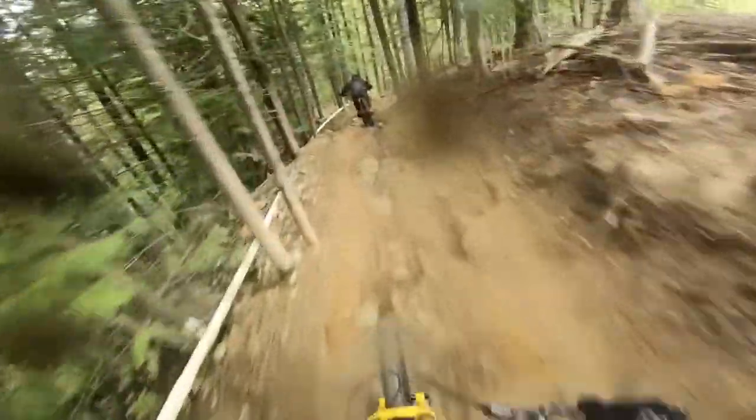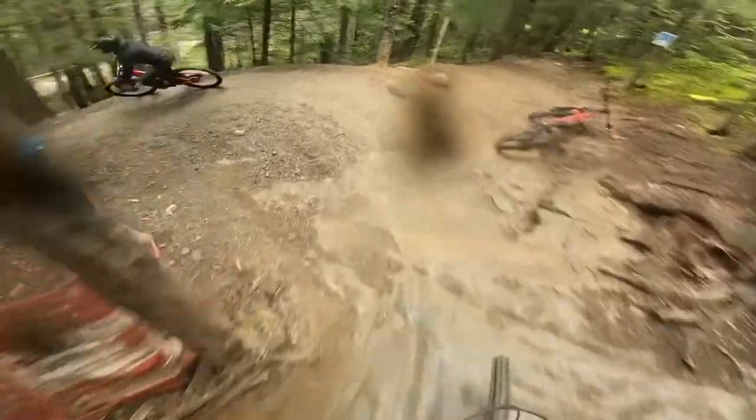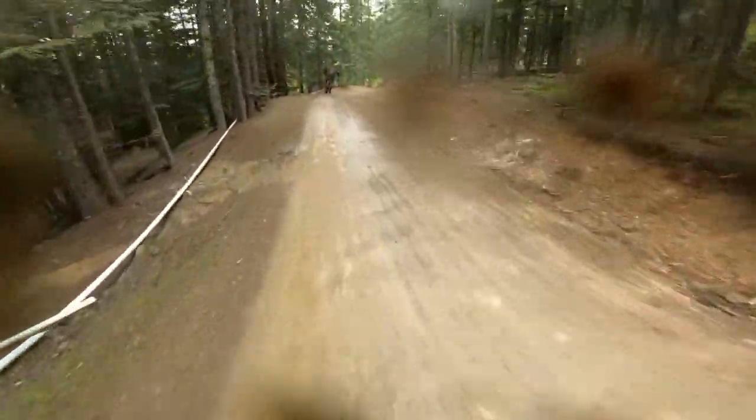Nick just hauling in front of me, just giving her on the big bike. Yeah, just cranking those corners. Yeah, drifting. Yeah. All right, now we're coming to the bridge jump. It's a super sick jump. Just let her roll into this one.